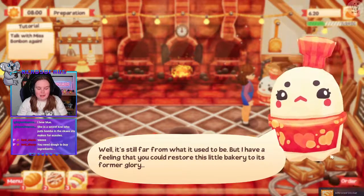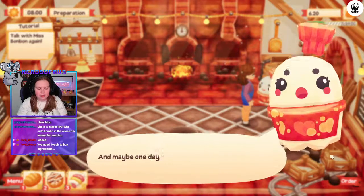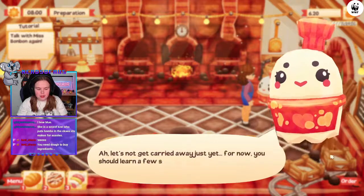I never thought I'd see this bakery up and running again. Well, it's still far from what it used to be, but I have a feeling that you could restore this little bakery to its former glory. And maybe one day you could even bake a lemon cake for me. Woo! Let's not get carried away just yet.